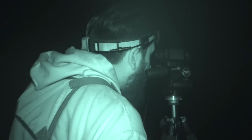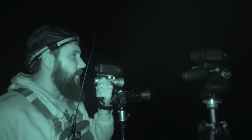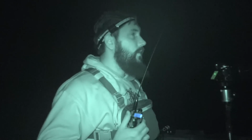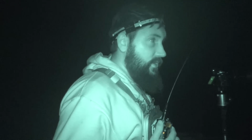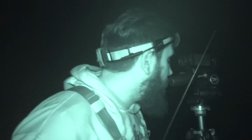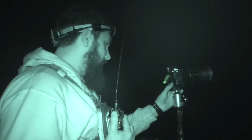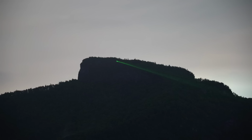I can't see anything. I can just see the dot of you guys on the psionics, and that's about it. Alright, that was it on the green laser. That's surprising. Just nothing visible, just your light. I was checking both the psionics, and I had the Sony on a long exposure. Let me see if that maybe got the laser. Oh yeah, I got the laser on the Sony for sure.